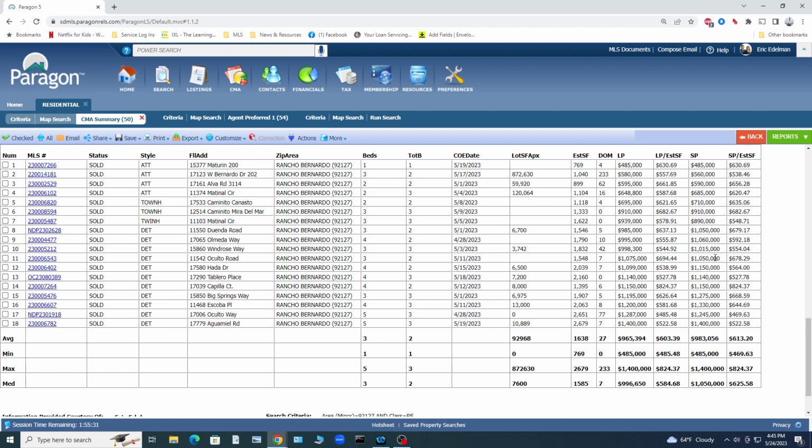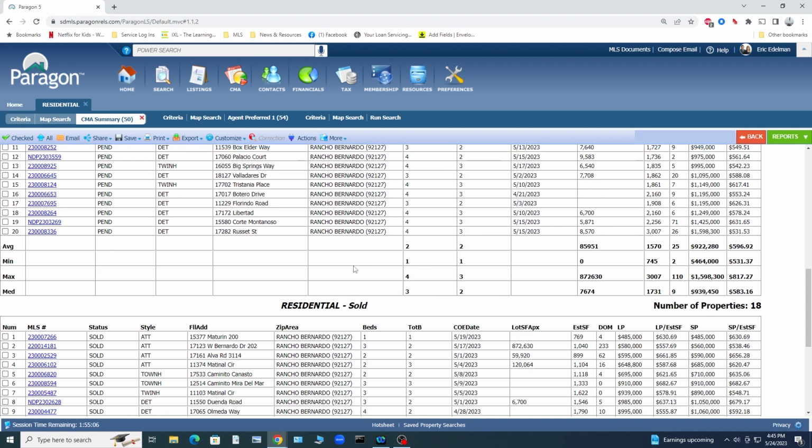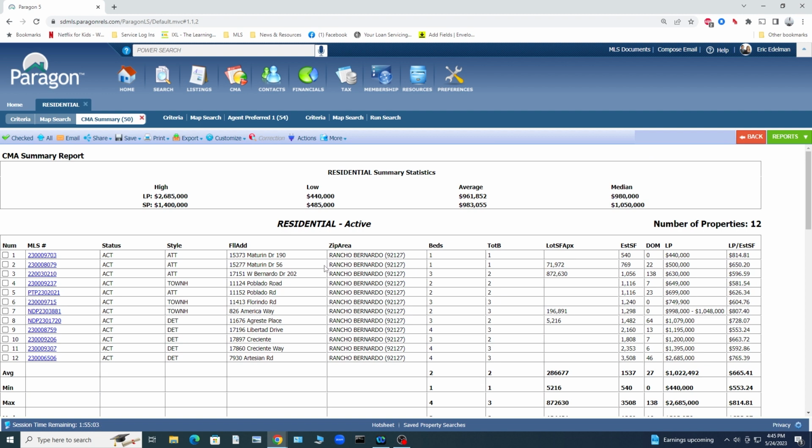This one is 25,000 under. This one's over. This one's over. This one's way over. This one's a little under, and this one's at asking price. So a pretty standard distribution here. I would guess if you average this out, it's looking like the historical average of about 98% list to sale price ratio. So that's what's happening in Old West Rancho Bernardo, or West Rancho Bernardo, or whatever you want to call that area.